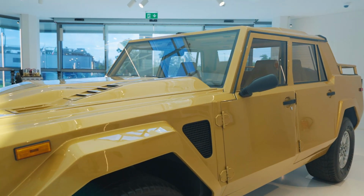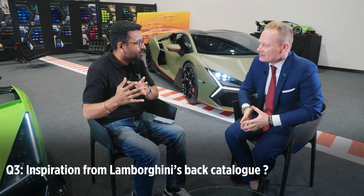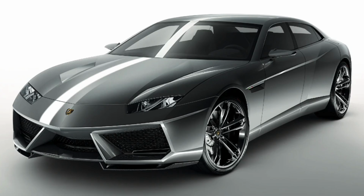From the historic Lamborghini back catalogue, which model inspires your designs? For me, I have to say the modern ones, Revuelto and Sesto Elemento, Estoque Uros. That period was when I recognized Lamborghini, and that was also the starting point, thinking like, oh, this is a brand I would like to work for.